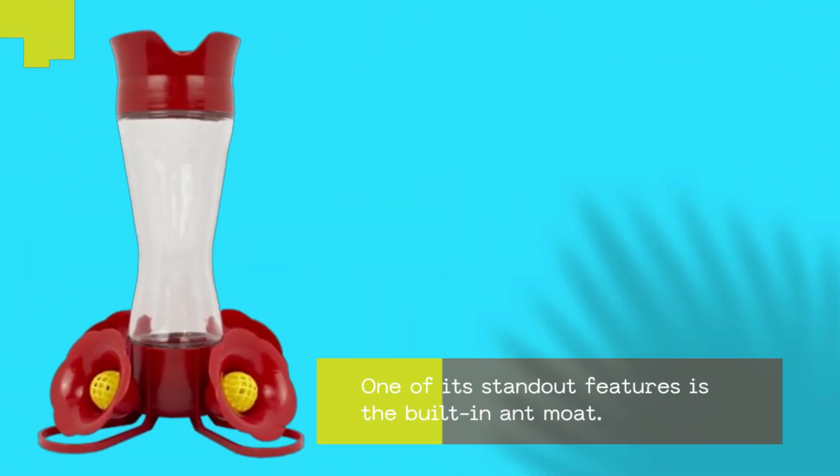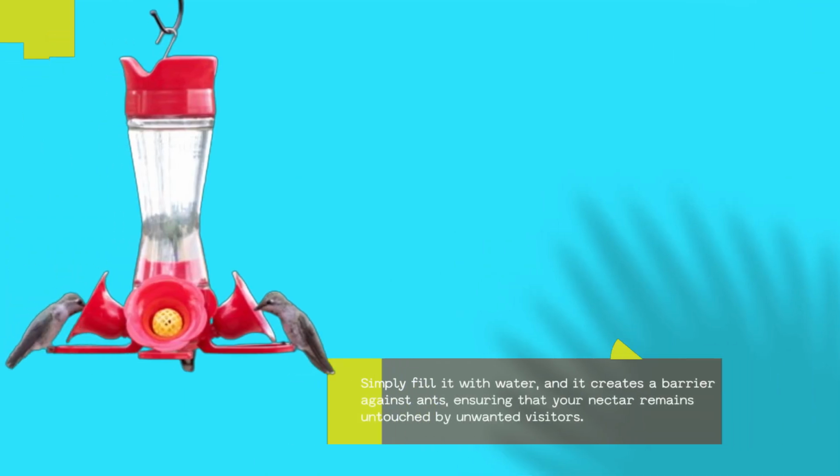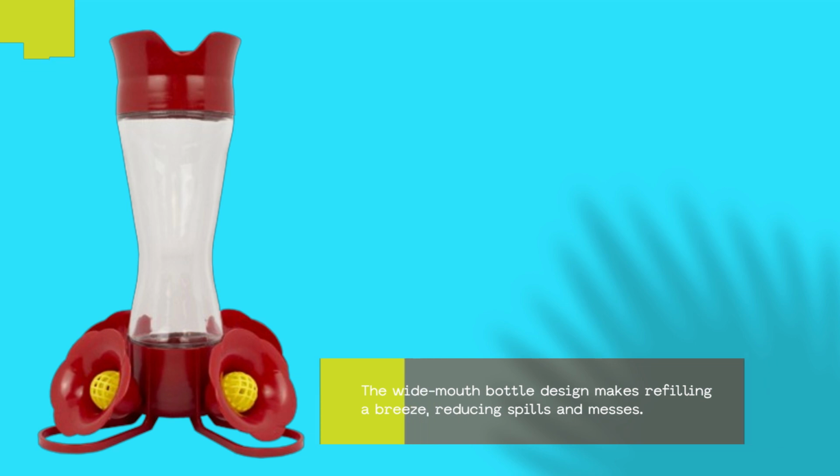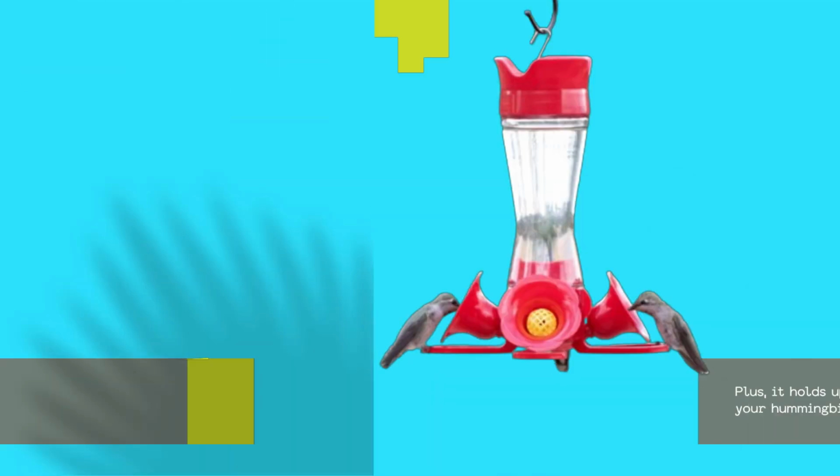One of its standout features is the built-in ant moat. Simply fill it with water, and it creates a barrier against ants, ensuring that your nectar remains untouched by unwanted visitors. The wide-mouth bottle design makes refilling a breeze, reducing spills and messes. Plus, it holds up to 8 ounces of nectar, ensuring your hummingbirds always have enough to enjoy.